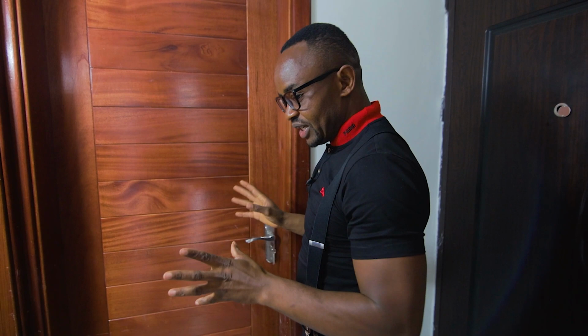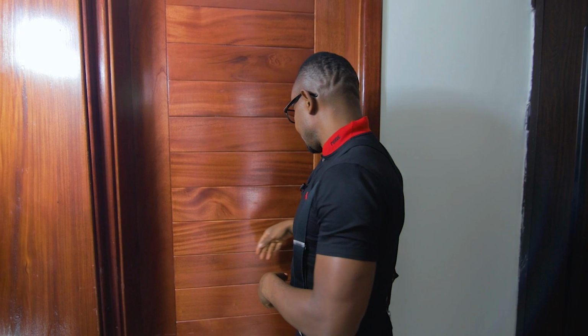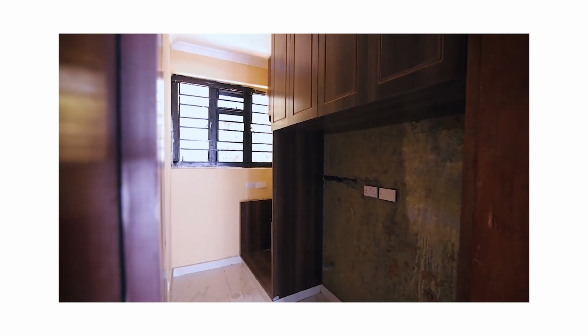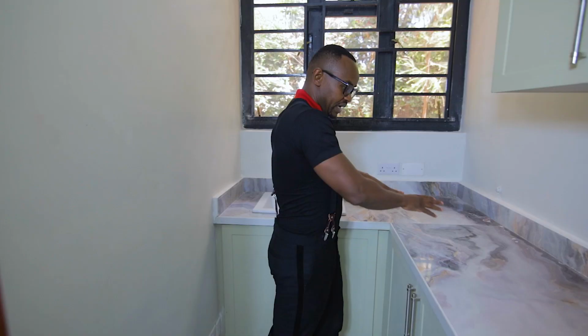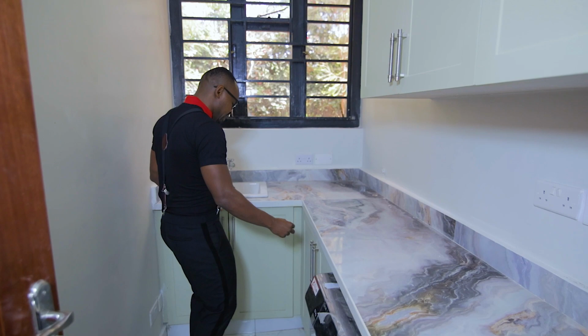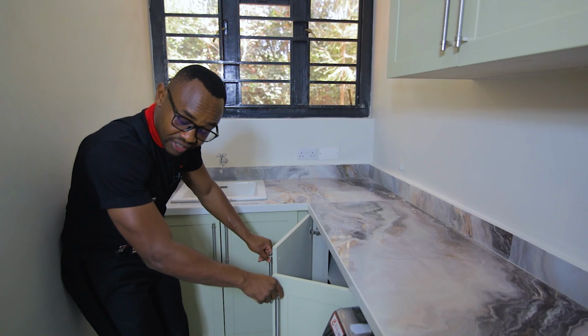I will take you into the dobby so that you see. So guys, this is the dobby. My door is there, nice handle. And then as you can remember from the previous video, we rearranged and then came in with this nice beautiful quartz stone that is done with a double lipping all the way around. And the cabinetry also done in a nice way, in checkerboards. These are checkerboards.